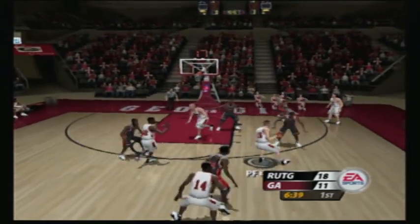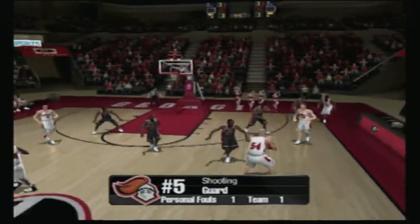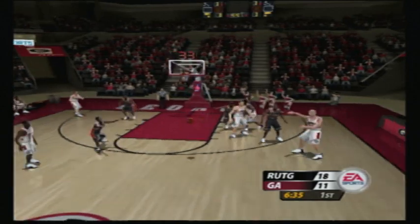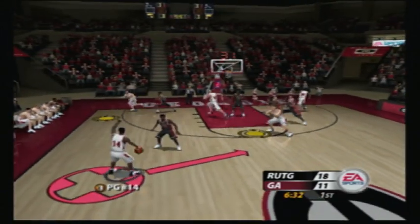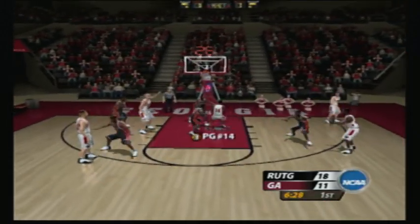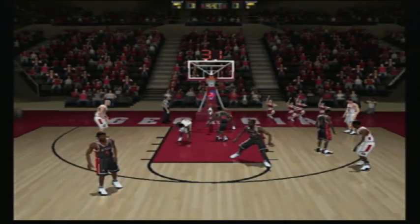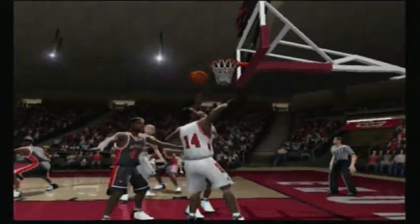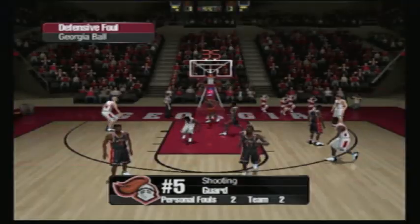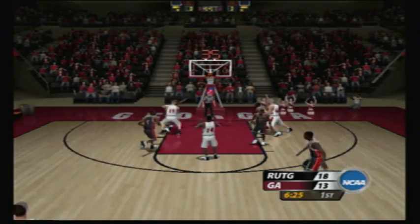Tipped. The shooting guard with the ball. Number five picks up the foul. He hits the lane hard to the hoop. Blocked. Great pressure, great double team. Really explosive. Number 14 goes to the charity line. He makes it.